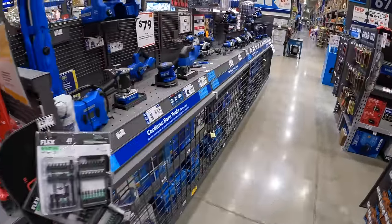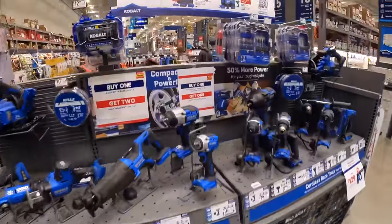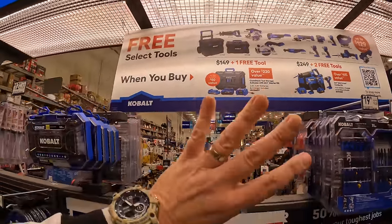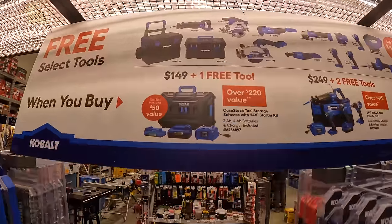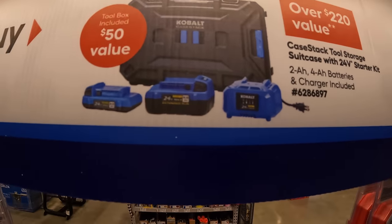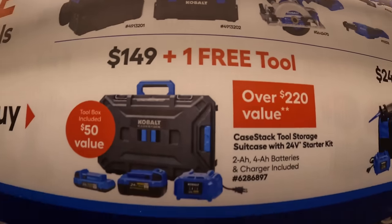Cobalt has one of the best BOGO deals going on, in my opinion, because of that. That is amazing that they have this going on. If you guys are Cobalt fans or if you need new tools, I do recommend you grab this BOGO deal. It's only $159 for the top unit of the case stack, a 4-amp-hour battery, 2-amp-hour battery, and a charger, and you get 1 free tool with that.